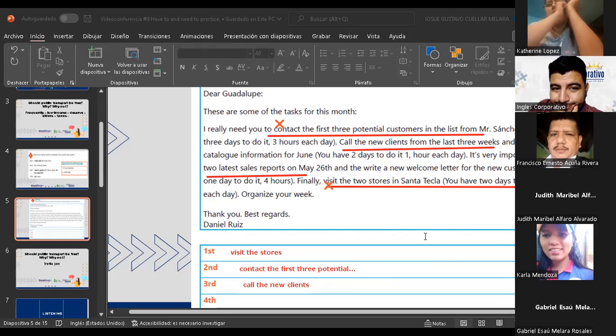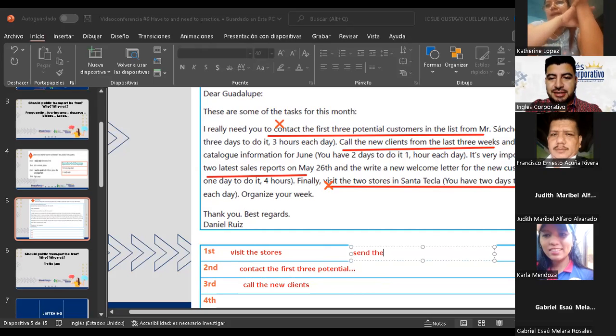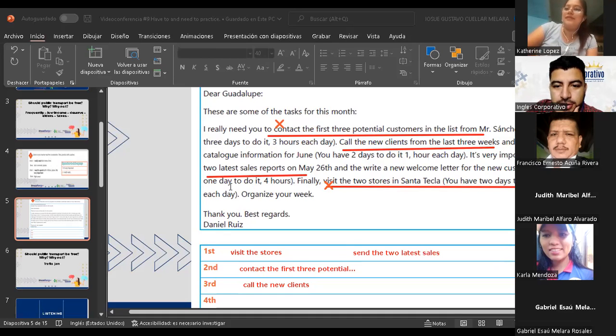Teacher, in my opinion, first, no sería it's not visit the stores. No, first sería send it to late sale reports. Okay. But have 1 day. That's number one for you. Yes. One day para hacerlo. Yes, that's it. Here we have just 4 hours to do it. Ni siquiera hay un día, ¿verdad? 4 hours to do it. Okay, very nice. So that's number one, okay? Porque solo tenemos 4 horas para hacerlo.